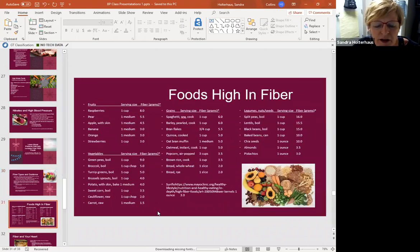I know this is a little bit of an eye chart, very small, but I'll just go through some of the foods that are highest in fiber from the categories. If we start with fruits over here, you can see raspberries have in about a cup about 8 grams of fiber. A pear would be about 5.5 grams of fiber, or apple with the skin about 4.5 grams of fiber. So those are all good sources from our fruits. Our vegetables, a cup of peas is going to be about 9 grams. Broccoli is going to be about 5 grams. Turnip greens, if you eat those, are going to be about 5 grams in a cup.